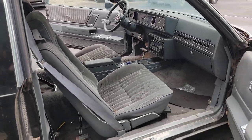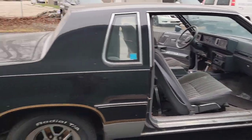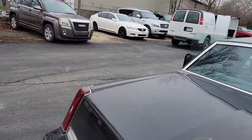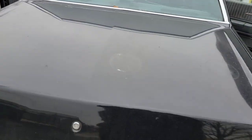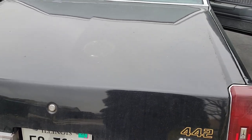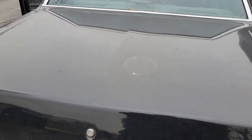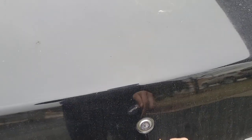I like the car. It's got potential. Not sure what he got in the trunk. Not even sure if he wants me to open this trunk. What if he got something illegal in the back? All these keys, guys. All these keys. Alright, here goes nothing.